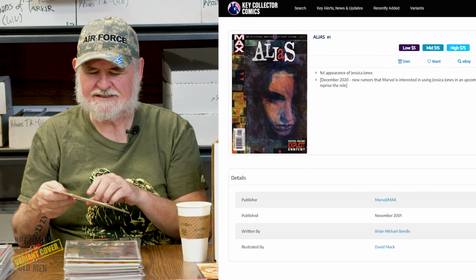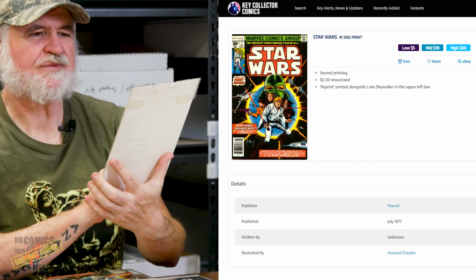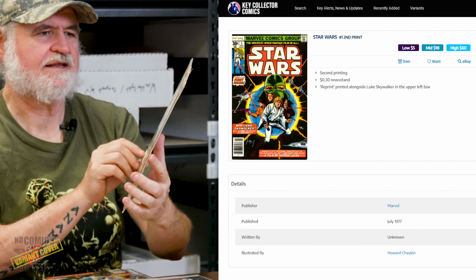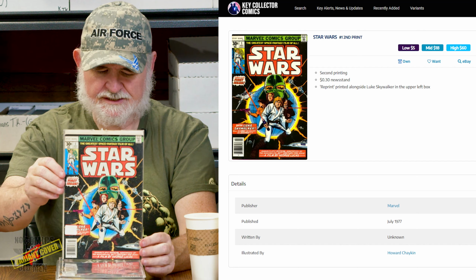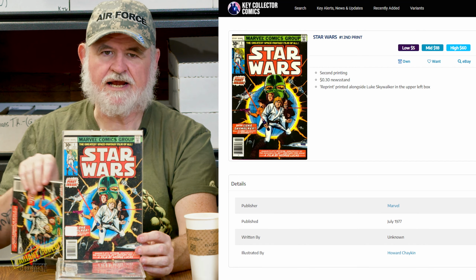So we had Star Wars number 1, regular issue. Bag is hammered, but the book looks like it survived. The bag is a little filthy. I won't know the condition until I pull it out of this. We really just got this collection this week, so I haven't had a chance to rebag and board everything. But yeah, even if a mid-grade, not 1, but 2, so that's pretty good.